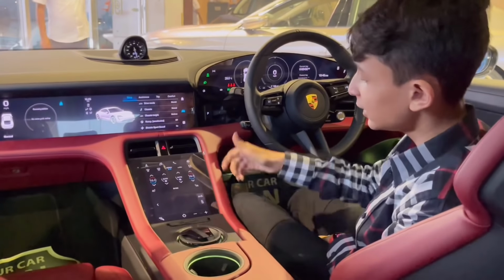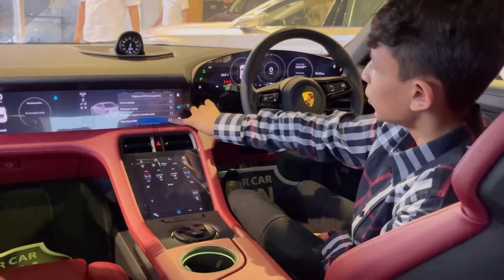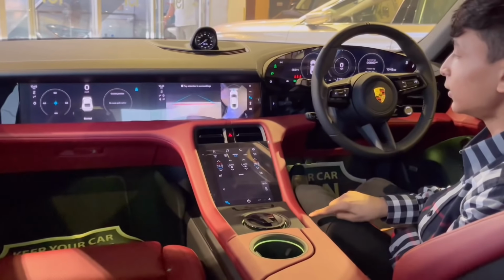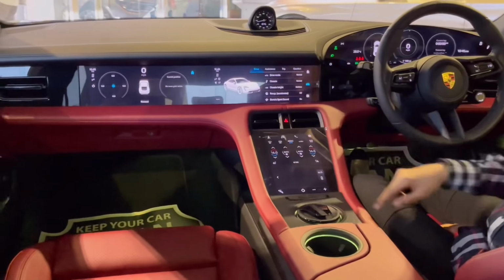Getting out, and this is it for this. You can press this, so everything can shut down. But if you press here, it turns on again. And parking cameras, and this is just a shortcut screen for this.